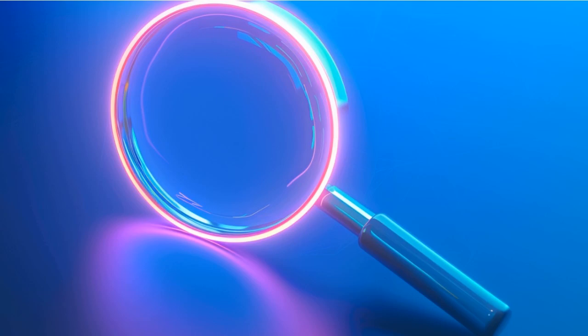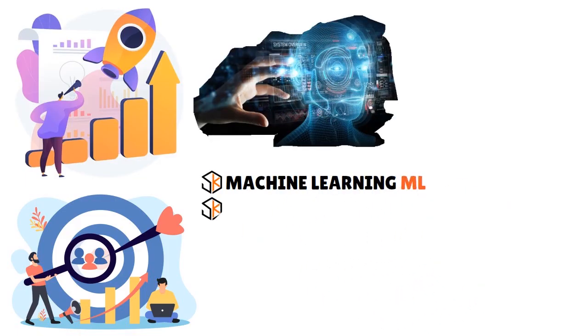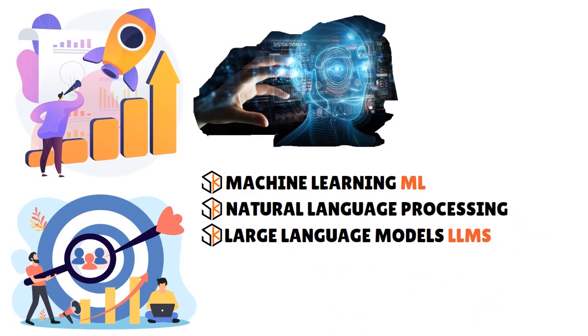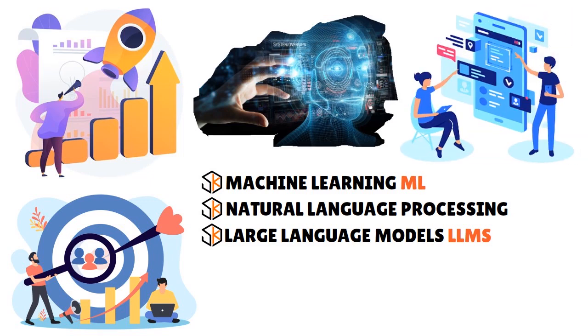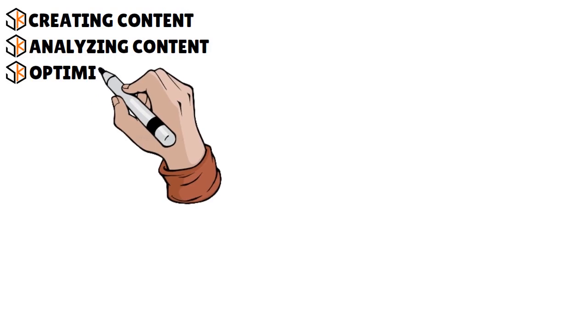your website at risk. So artificial intelligence actually is a broad set of technologies that includes machine learning, natural language processing (NLP), and large language models (LLMs). So these technologies are combined and configured in a wide variety of ways to support actually the following SEO tasks. So you have creating content, analyzing content, and optimizing content. Let me break it down for you.